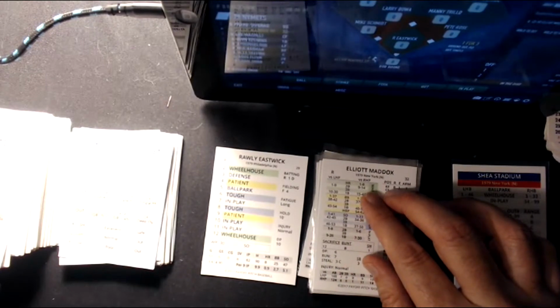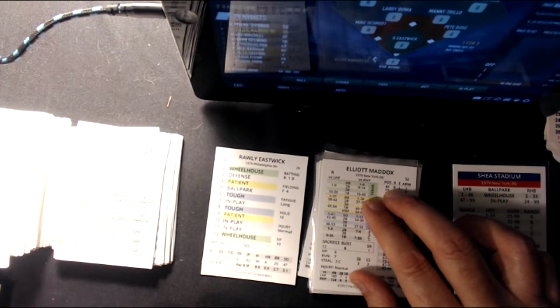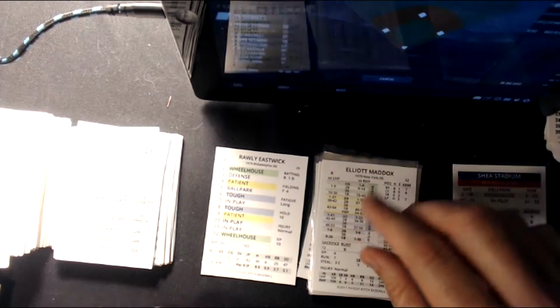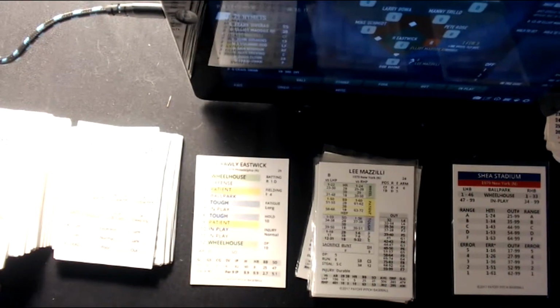Wheelhouse: 1-8 is a home run, 1-40 is some sort of hit. We roll a 25, and that's a lined base hit to left. Second hit of the game for Elliot Maddox, and he's on at first. Mets sure would like an insurance run here. Raleigh Eastwick on the mound facing Lee Mazzilli, batting from the left side this time.